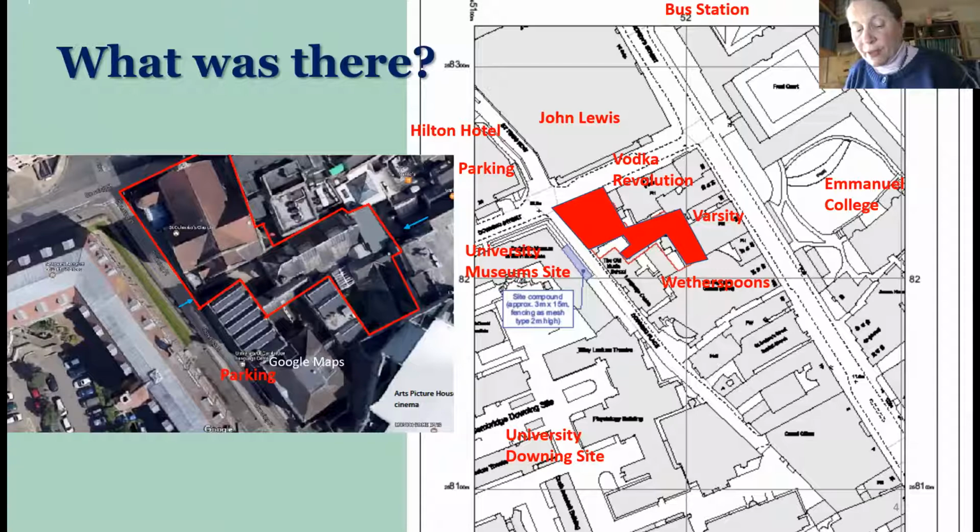Our site is surrounded by large city center features. So we have the Hilton Hotel, as I said, there, Lion Yard Car Park, Access, I believe it is, and John Lewis, Drummer Street Bus Station, Emmanuel College. Downing College is down here. Opposite is the University Museums of Geology and Anthropology. And at the very far end of Downing Place is actually the University Downing Sciences site.